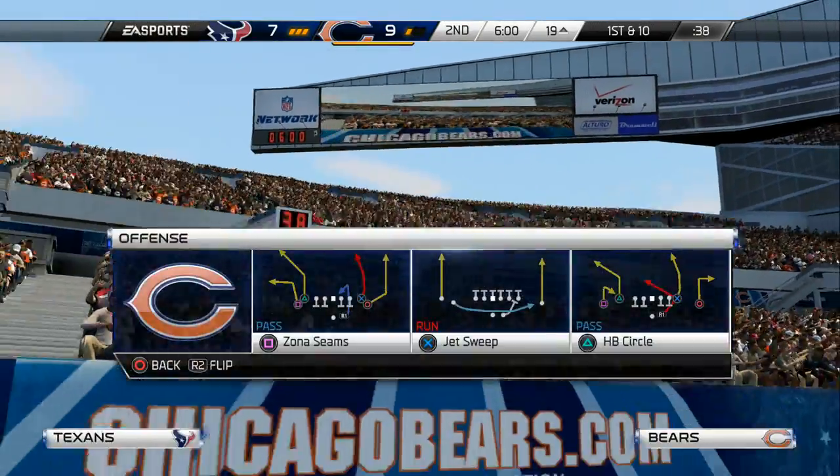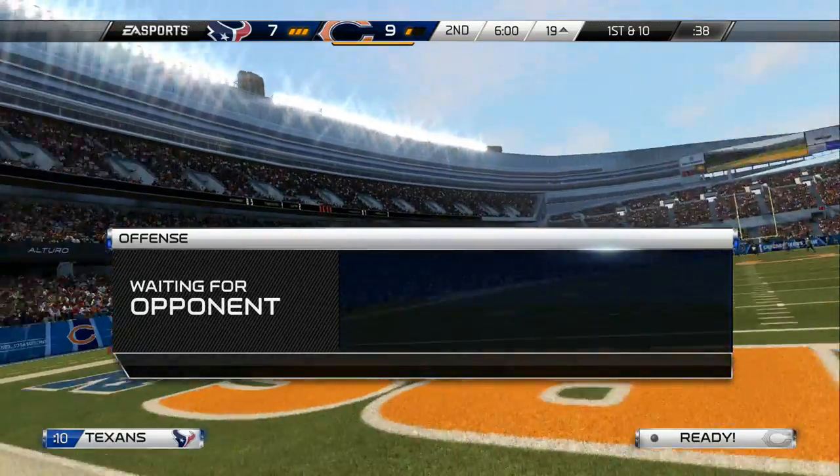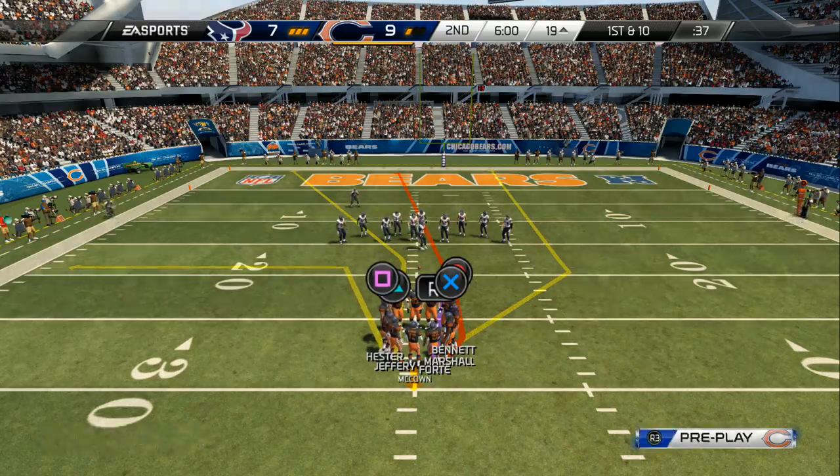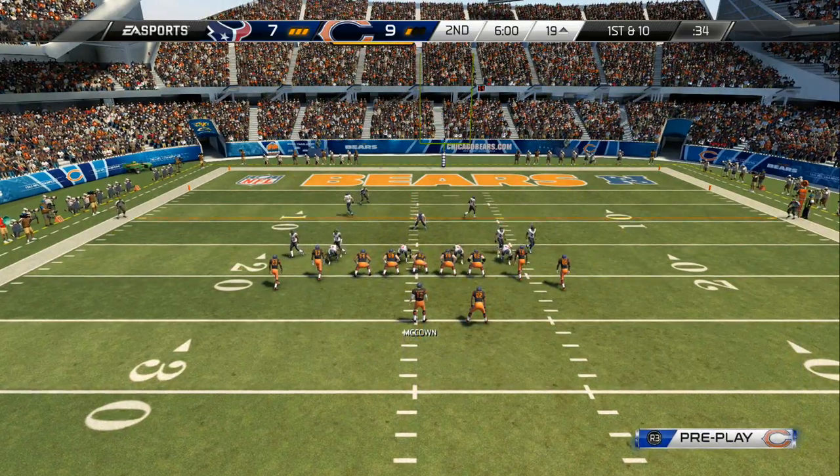And as the first quarter comes to a close, we'll take a short break before the beginning of the second, here in Chicago, Illinois. You're watching the NFL on EA Sports.